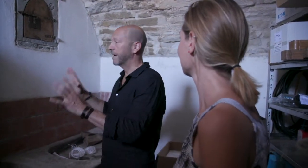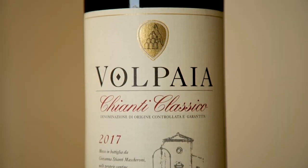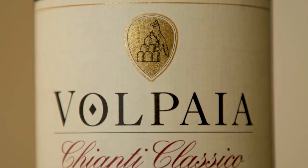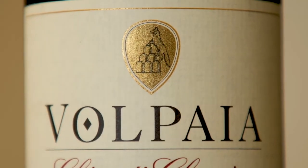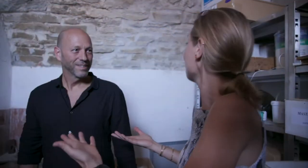So this was called Volpaia even back then? Yes. And Volpaia means fox? Yes, exactly. To say fox in Italian, we say volpe. And the ending A-I-A means a lot in the place. So a lot of foxes were here. Yes. Sometimes too many.